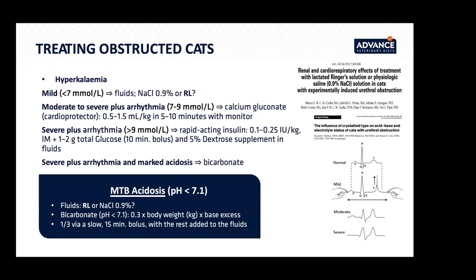On the other hand, hyperkalemia: you can classify the hyperkalemia according to the clinical signs and according to the level of potassium in the blood. We can talk about mild hyperkalemia when they present less than 7 milliequivalents per liter. So you can do a cystocentesis, or you can unblock the cat with the catheter, and only with fluid you can treat it, okay? But you have to consider that some cats can present bradycardia or arrhythmia. So all the time, when you see hyperkalemia, you need to do an ECG or monitor the patient to see whether this patient needs more attention or other management.